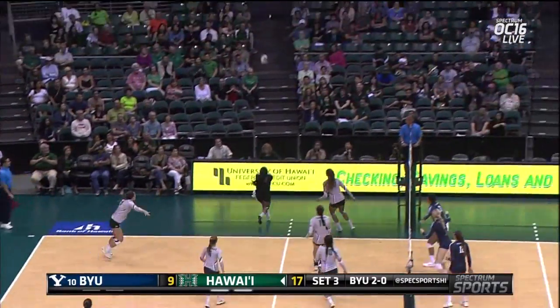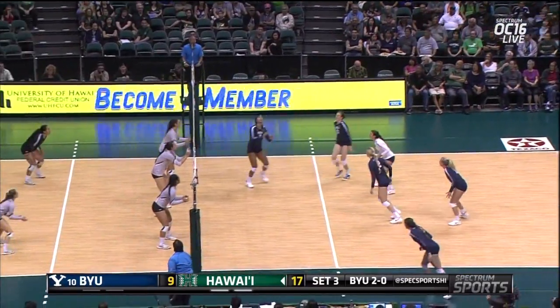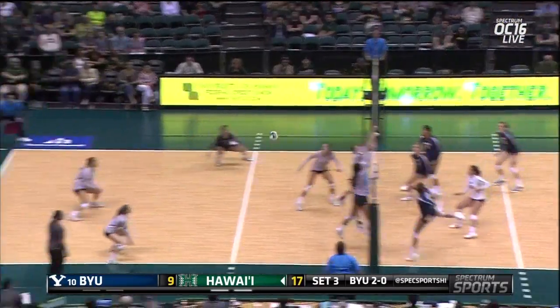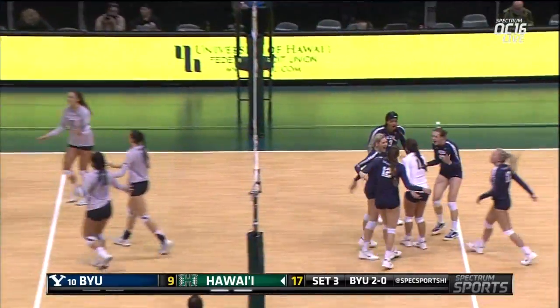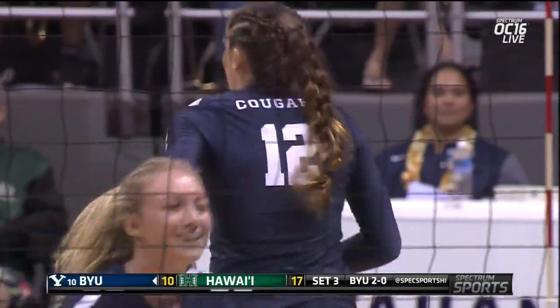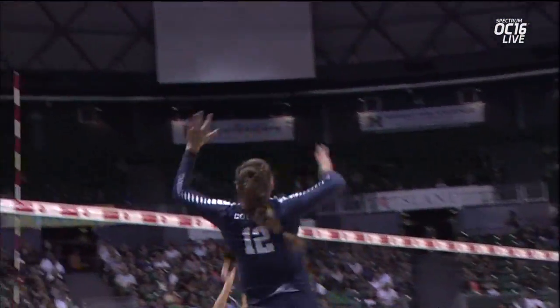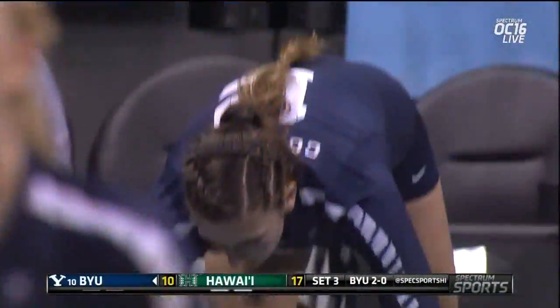Jones Perry, one-handed in the air by Granado, saved out of press row by Kahakai. Alohi Robbins Hardy on the set here for BYU. And wisely, she decides to go outside to Ronnie Jones Perry, who gets kill number 19. Great set from Robbins Hardy. Right where Jones Perry likes it.